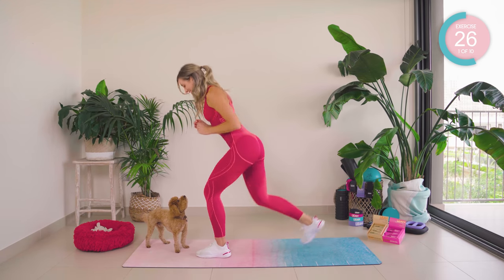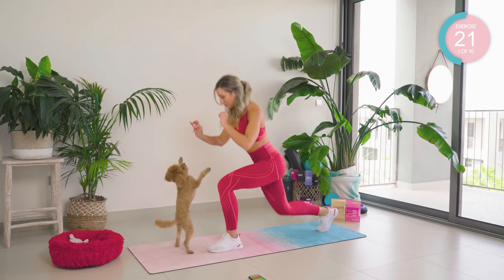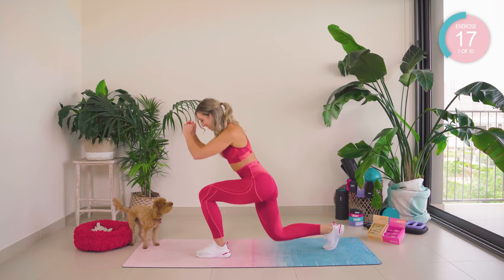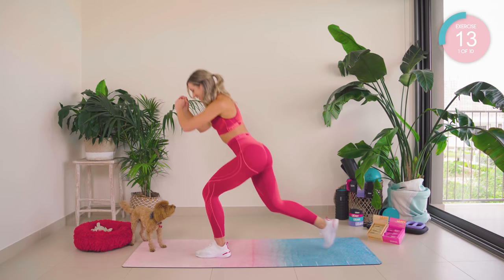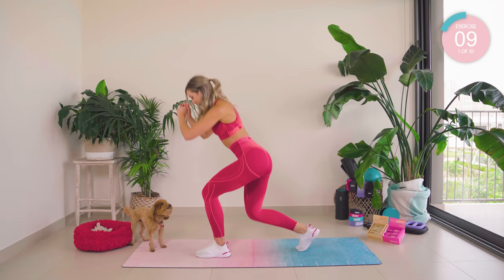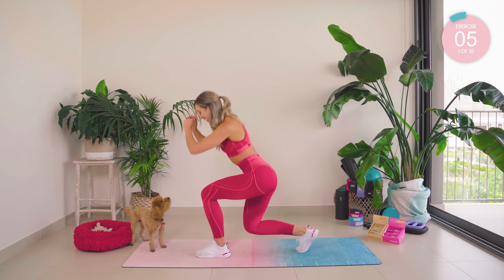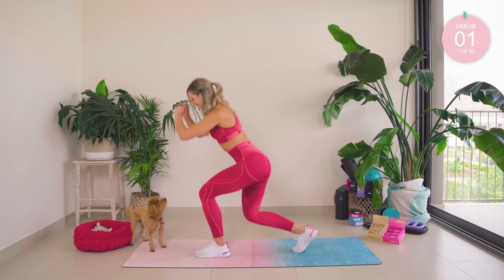Already halfway. Singing la la la la la la la la. You're breaking me la la la la la la la la. You're breaking me la la la la la la la la. You're breaking me la la la la la la la la. I'll be singing la la la la la la la la. Nearly there, you guys. 5 seconds. Come on, keep pushing. You're breaking me la la la la la la la la.